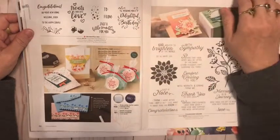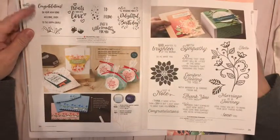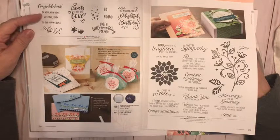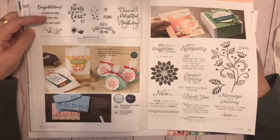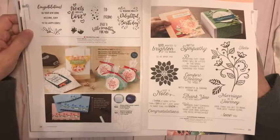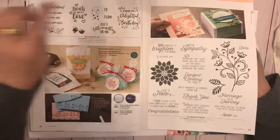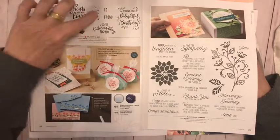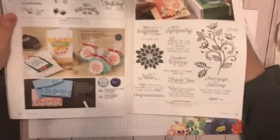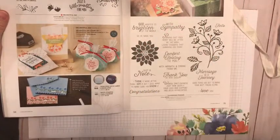Delightful Day, again, just wishing your recipient different options here. Congratulations on your new home. Welcome, baby. Happy couple. Treats made with love. A little something for you. Another to from. And wishing you a delightful birthday. And then the little things to go with it. You see how the treats made with love. I mean, that's just too cute. That is too cute. Think out of the box.